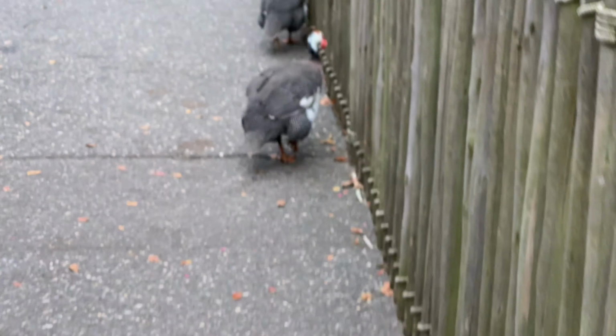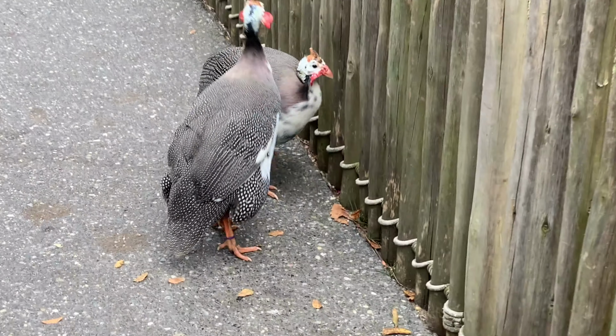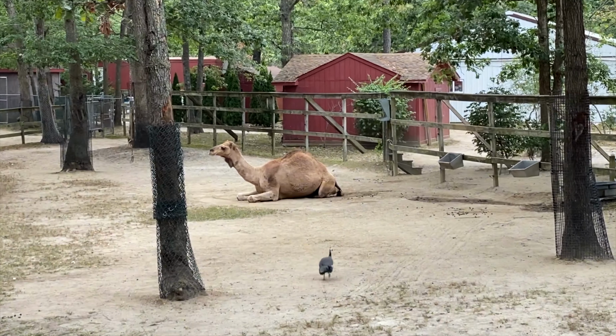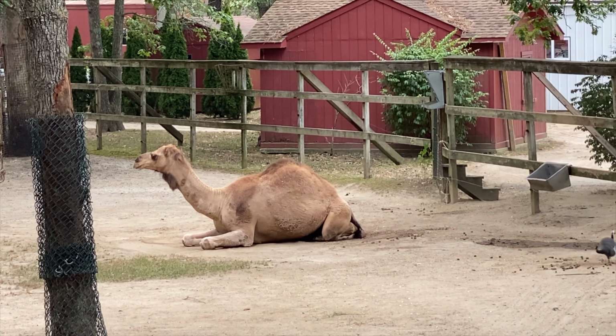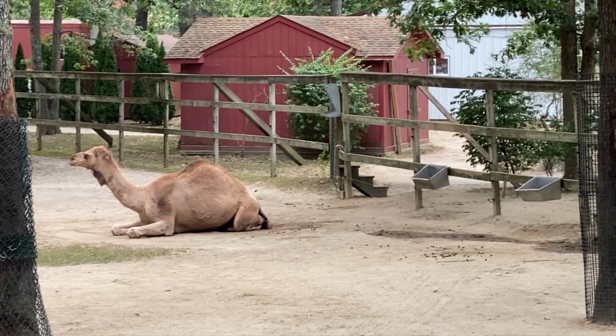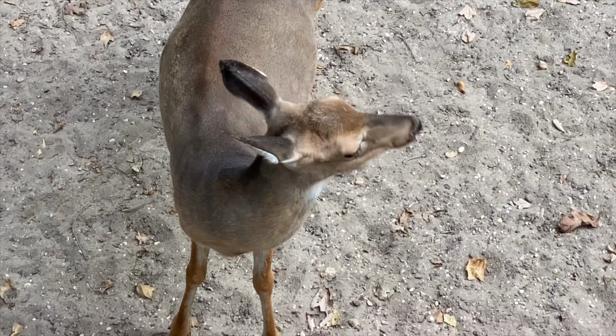And these guys want to get in on the fun. They're like, how can we join them? That looks like so much fun. There you go. We've got the camel over here who's just laying down, just got up. There goes another turkey running away. They run fast, those turkeys. Yeah, they do. We have a deer here.